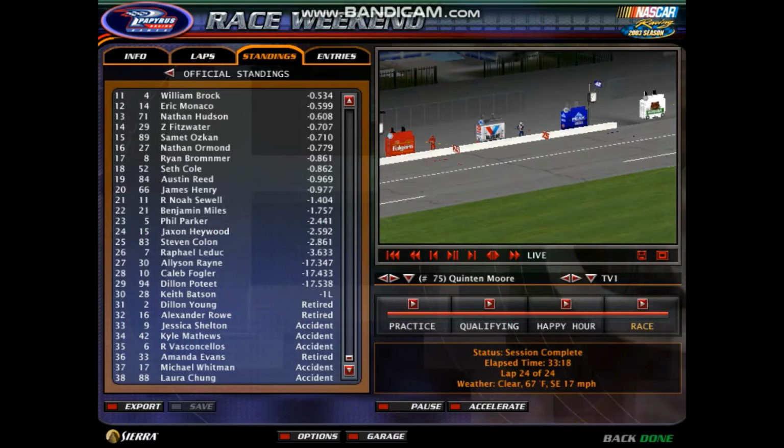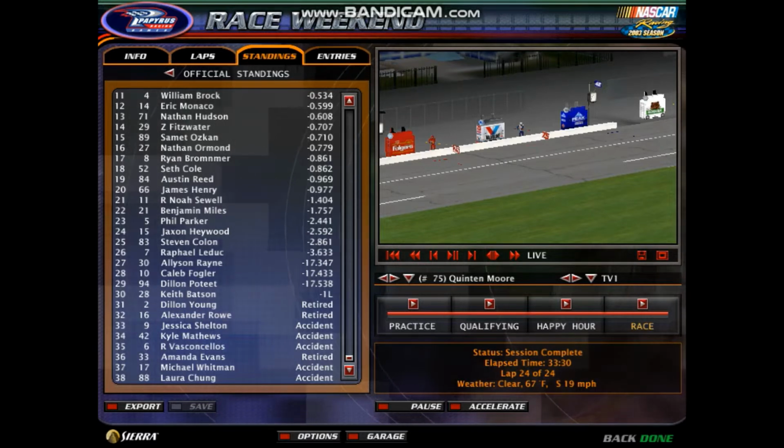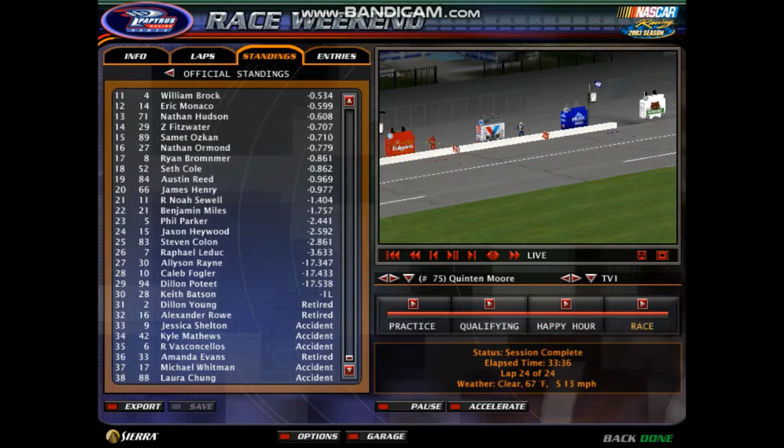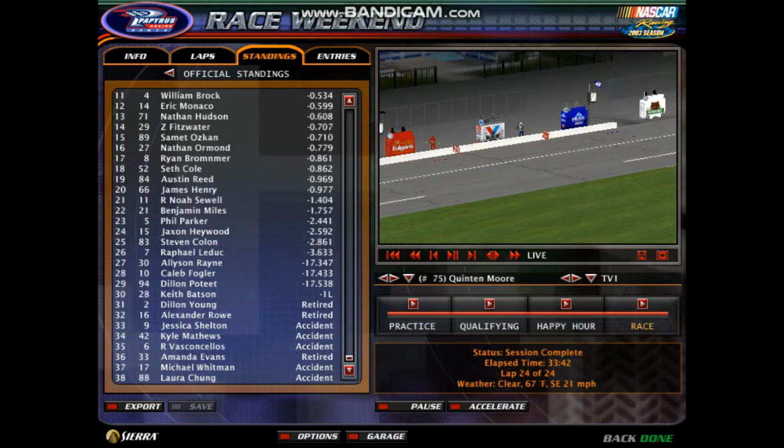Rafael Leduc. Not quite a Daytona sweep, but he still finishes the day, finishing 26th, unfortunately for him. But he still comes out unscathed at least here at Daytona. Allison Rain 27th, and Caleb Fogler, Dylan Poteet, and Keith Batson. That's all the cars that finished here. 29 cars on the lead lap. Batson was the only car that finished a lap down.